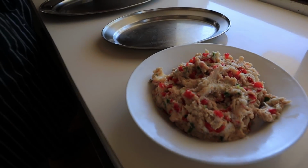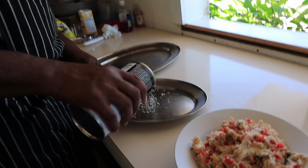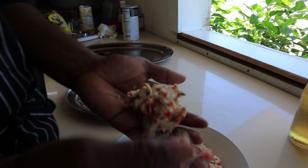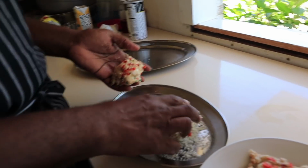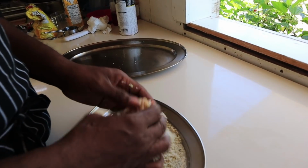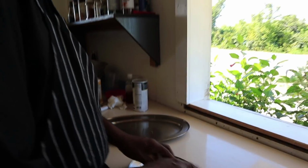Now we shape the lobster cake. You take about how much? This is all dry breadcrumbs. It's gonna give it a nice crust, a little crispy crunch.